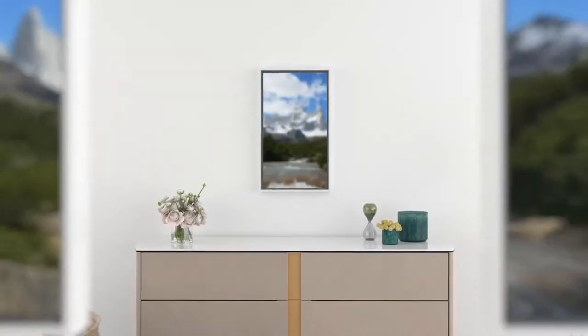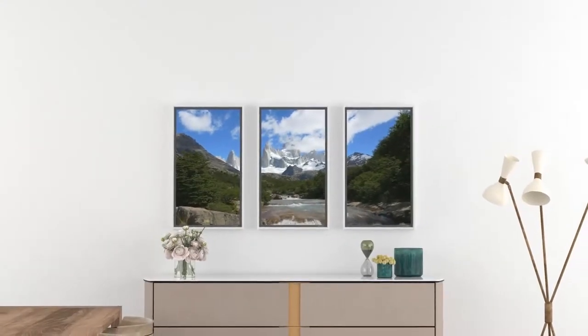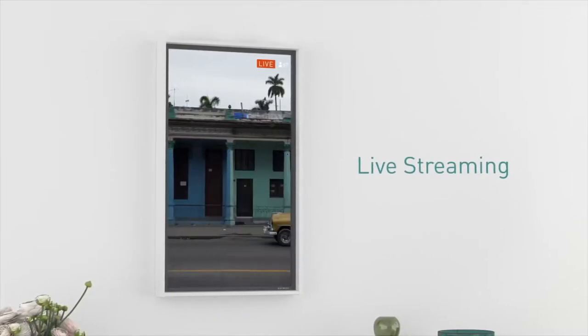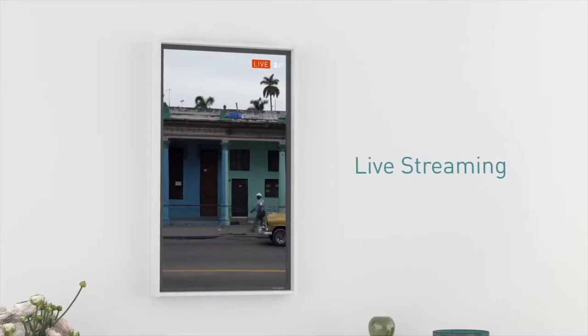Want a more expansive view? Atmoph Window 2s can be joined together to make an even bigger window. There is nothing like being in the now. With Atmoph's live streaming, how about checking out the world in real time?